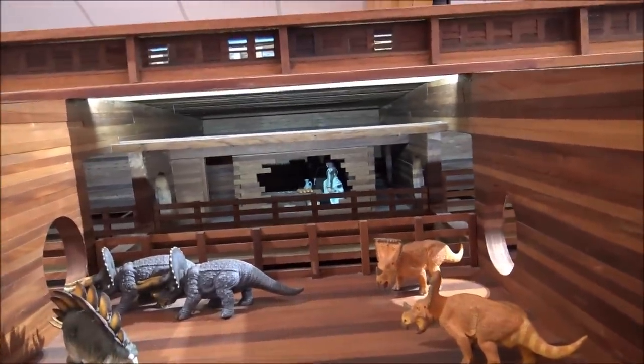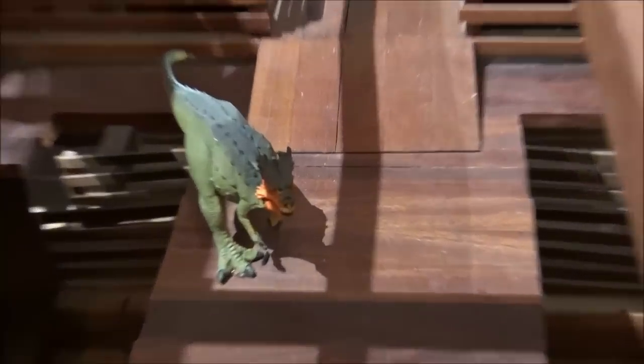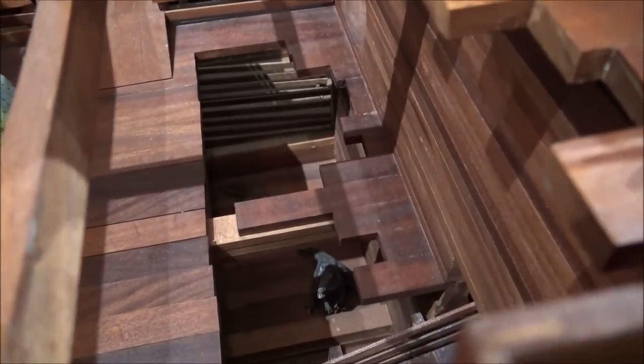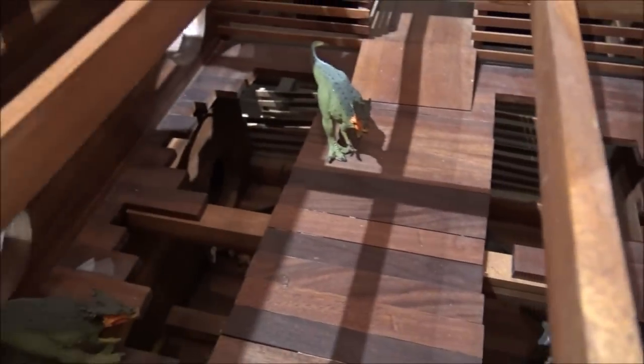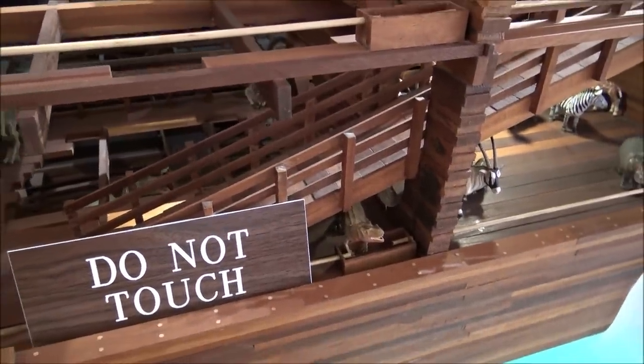We got a lady back here just hanging out with some bread. I guess that's Mrs. Noah. I guess that was Noah, one of Noah's children and wife up there. And here we got the headbutt dinosaurs. Look, there's some down there just waiting. Man, can you imagine being on this boat, and these dudes up here just get loose and eat everything? It'd be awful.